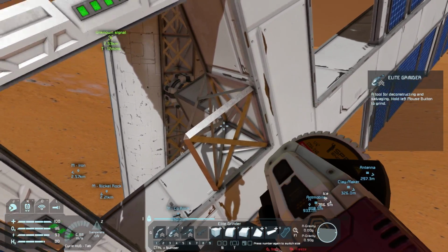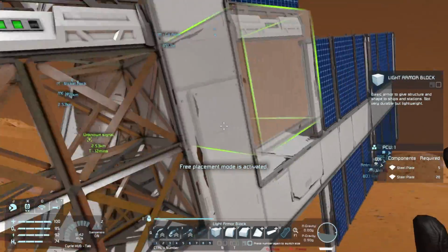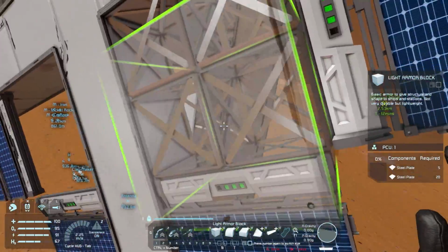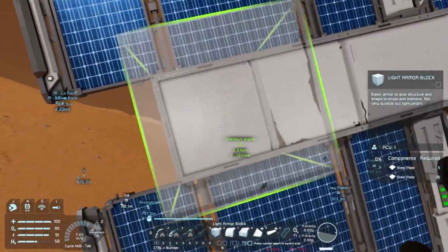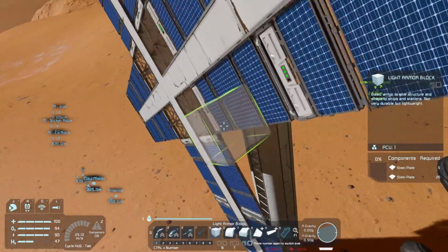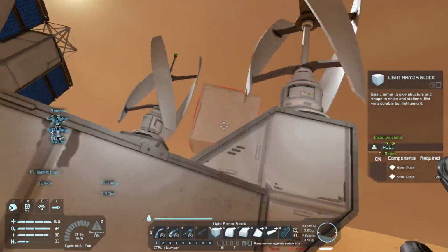I guess we'll place these while we're here. Place, place, place, place, place, place. We won't weld them yet. We'll place them just so that we know that we need to weld them at some point. We're not welding them because I don't think I have enough steel plates to weld them all at this very moment. And last one. Okay, let's go turn on the thing.